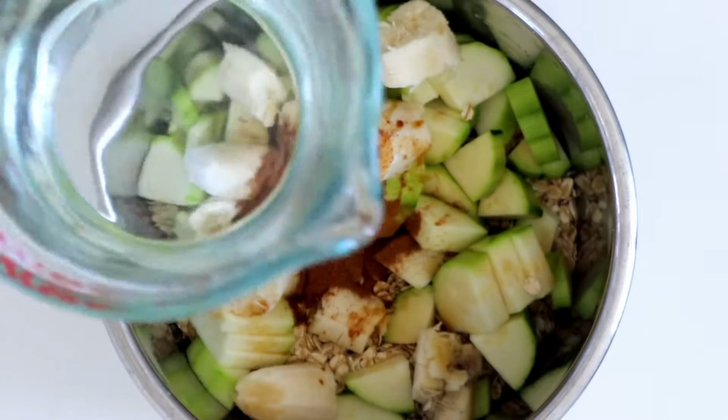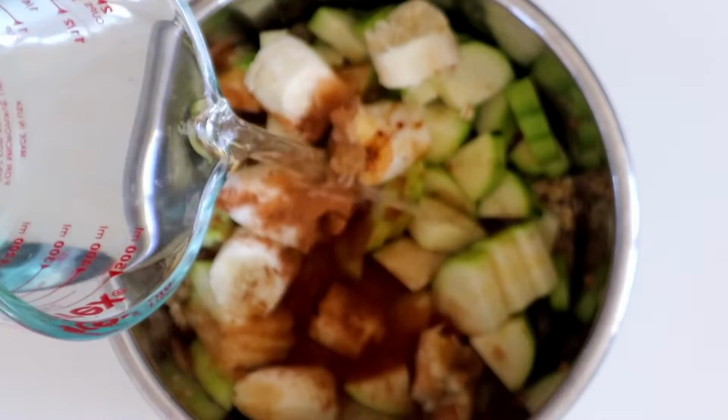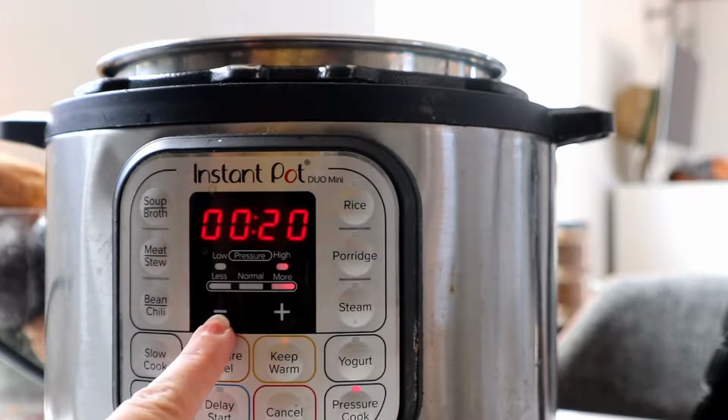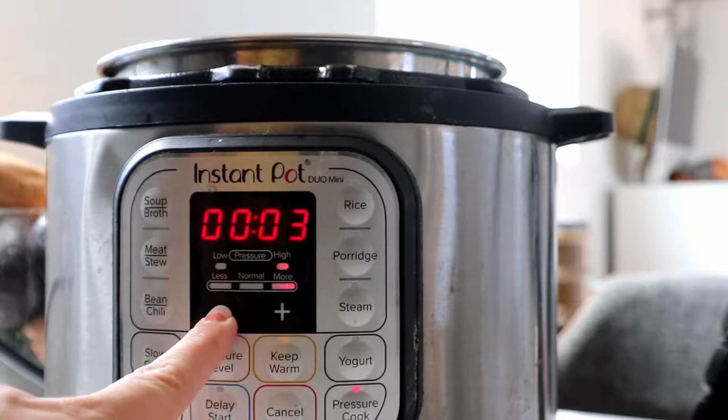We're going to be adding in 2.5 cups of water here and putting this in our Instant Pot. We're going to be cooking this on manual, high pressure, sealed for 2 minutes. Once it's done cooking, you want to make sure that you let the pressure naturally release, so it actually will cook for about 15 minutes.